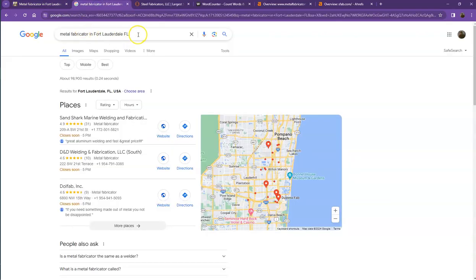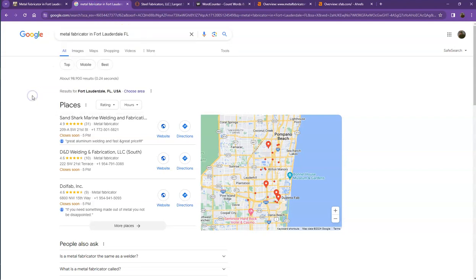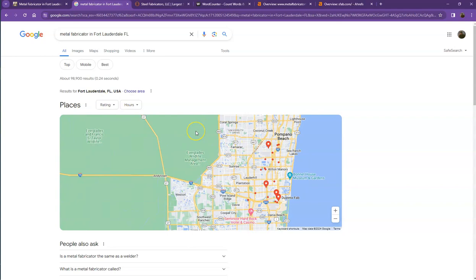So I did a quick search of metal fabricator in one of the areas you're servicing. We'll talk more about the results that we have here. So let's go ahead and start off with the first one. This is what we call the map pack. And of course, this is something you really would like to be on, since these are the ones that get a lot of attention, a lot of traffic, and are easier to find.